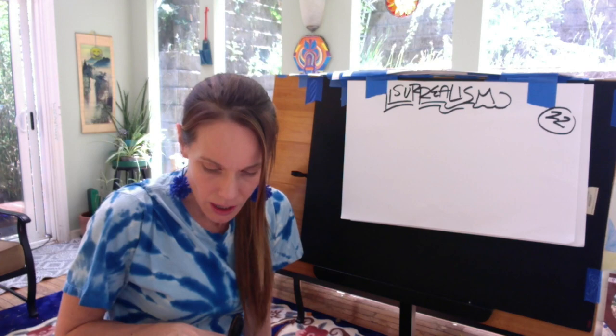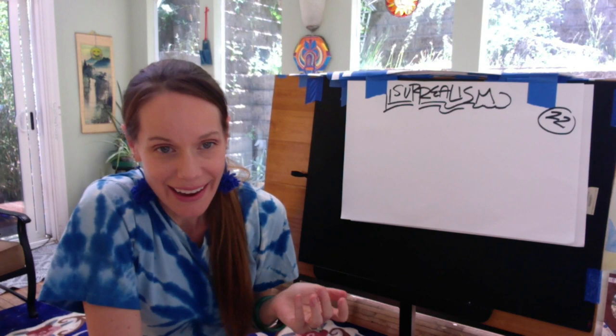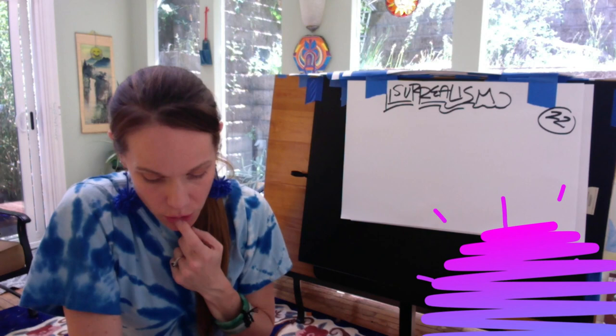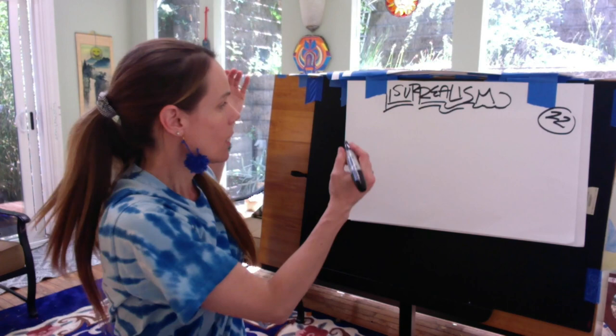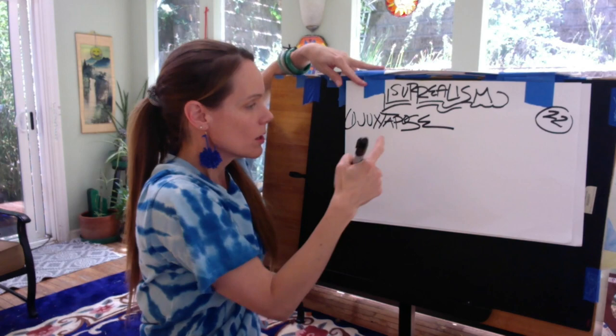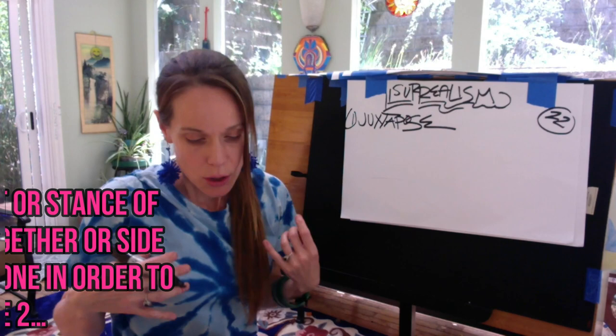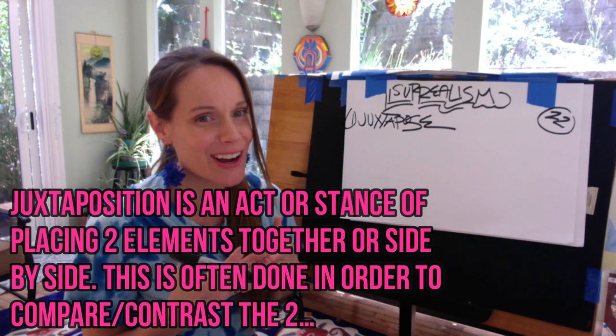So for this particular project, following our good old Salvador Dali, there are two choices. I couldn't decide, so I decided to throw a choice out there. Your first choice is you're going to juxtapose two items that come together as one, using juxtaposition. This is choice one. What this means is you're bringing two unreal things together. When you juxtapose something, you're bringing together two things that are different, very much in contrast, and you're playing on that contrast to make a message, if that makes sense.